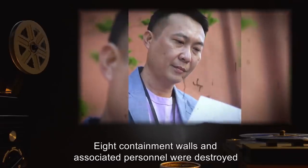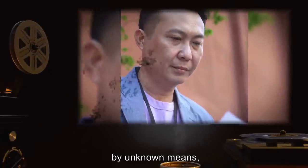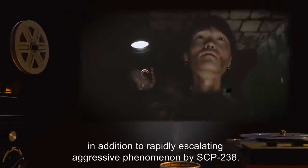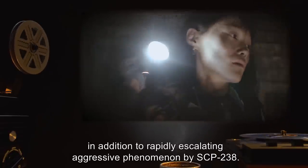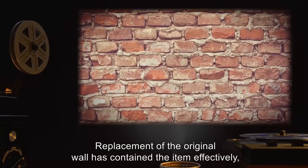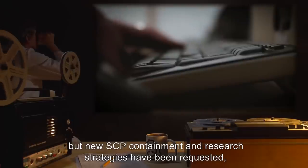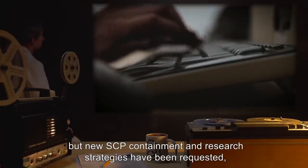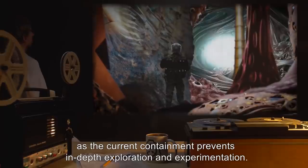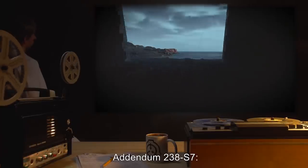8 containment walls and associated personnel were destroyed by unknown means, with a survivor reporting unconfirmed, in addition to rapidly escalating aggressive phenomenon by SCP-238. Replacement of the original wall has contained the item effectively, but new SCP containment and research strategies have been requested, as the current containment prevents in-depth exploration and experimentation. Addendum 238S7.